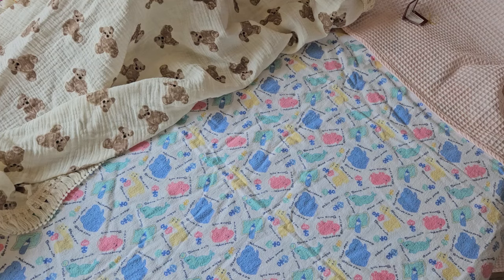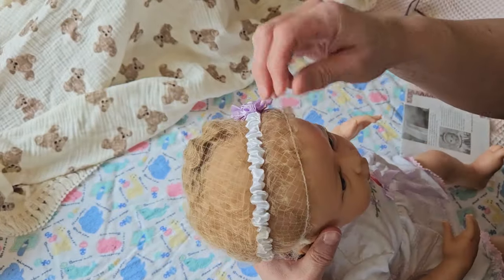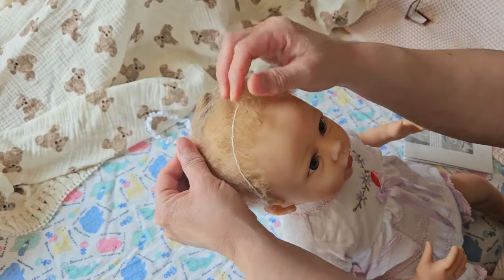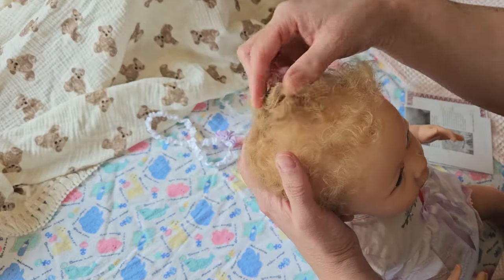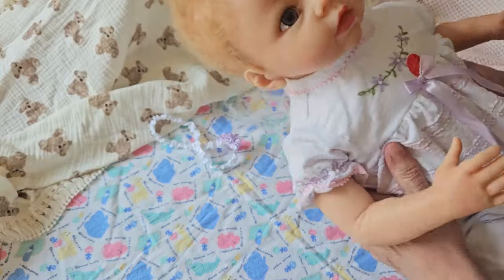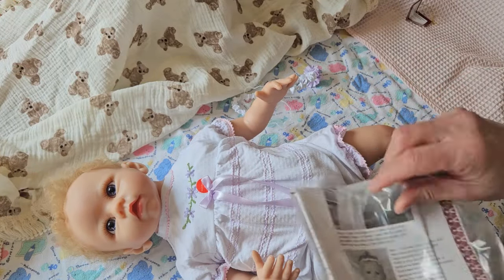Where can I put this? Okay. Aww. Okay, I'll take care of her. Wow, she's big. Look how big she is in my hand. Oh, she's so pretty. Wow, Ashton Drake. Oh, look at this. That's hilarious. Little tuft of hair on top. Oh my goodness. She has some weight to her. But you know what? I forget what she does.